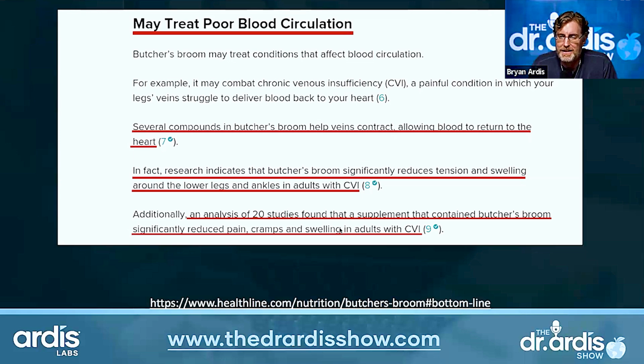Read the red highlighted sentences with me. Several compounds in butcher's broom help veins contract, shrinking that tube, allowing blood to return to the heart. Remember, I was describing it to you. When that tube closes, the valves can now shut completely and the blood cannot go pool down with gravity down to your feet or in your hands. In fact, research indicates that butcher's broom significantly reduces tension and swelling around the lower legs and ankles in adults with chronic venous insufficiency. I mentioned earlier, you will see the abbreviation CVI.